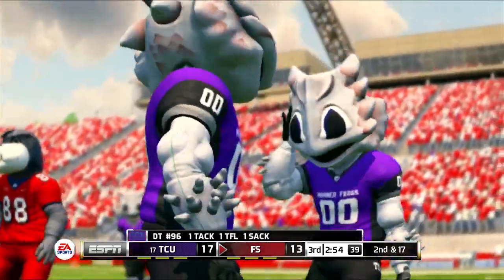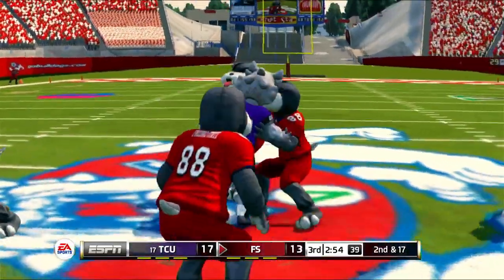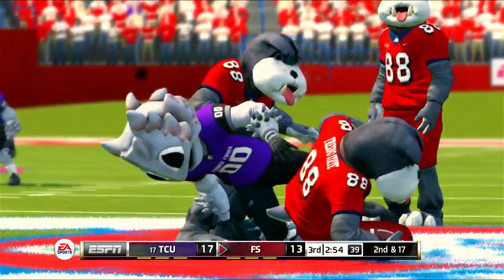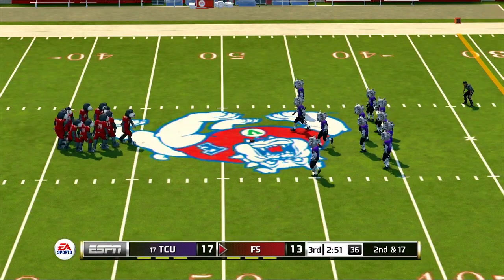You just can't take sacks like that as a quarterback. If you can't find a receiver, get out of the pocket and throw the ball away. So the sack makes this a 2nd and long.